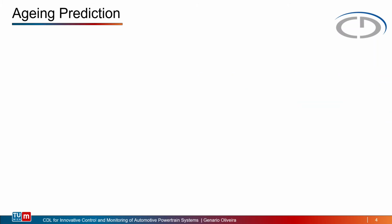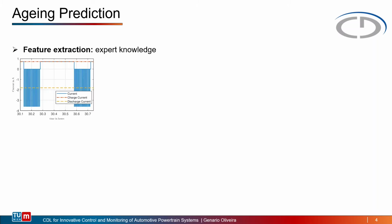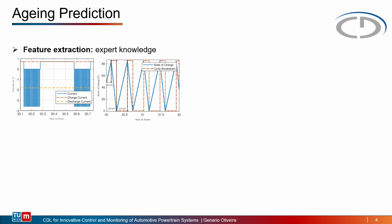Okay, the first of these steps is the so-called feature extraction. This is based on expert knowledge and on what we deemed important from literature to track that causes the cell to age. A very simple example of this is extracting, for example, from the current profile, here semi-solid blue, the average charge and discharge current over a certain time interval. A more complicated example is treating the SOC channel and breaking it down into elementary cycles, which are denoted as delta DODs. Over the lifetime of the cell, we can track this information because it's really important for the aging of the cells.